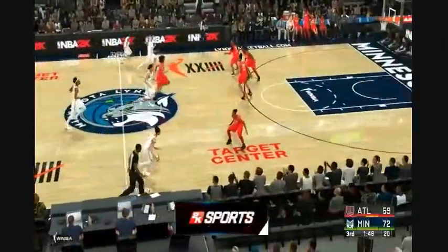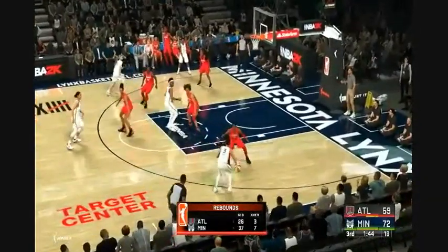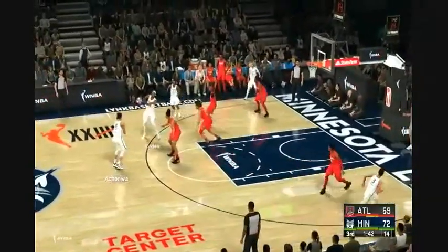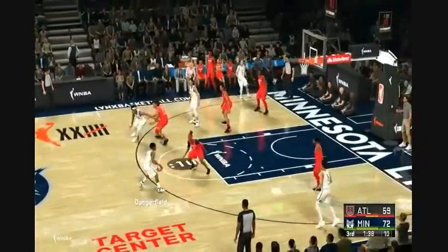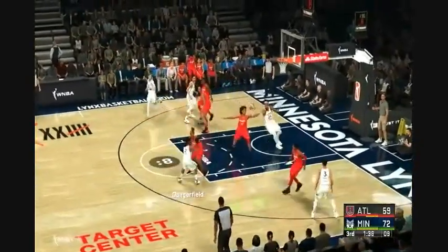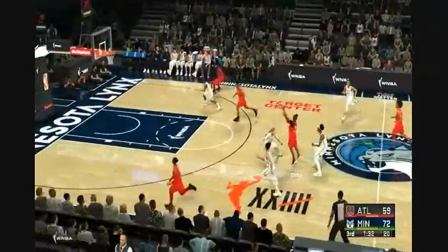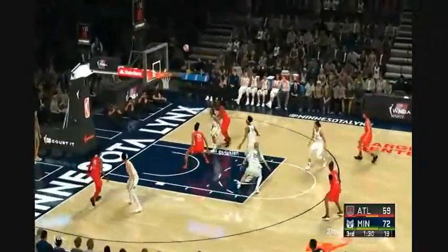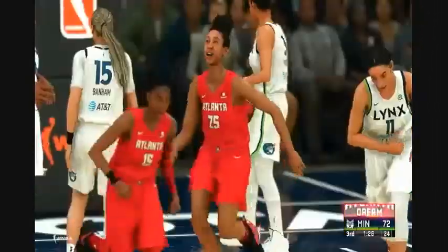Physically, there's no doubt they've been the stronger team, and that 10-rebound advantage tells you all you need to know. Not to mention what it says on the scoreboard, they're really pushing them around. Here's Dangerfield. Back to fouls. Stolen by Hawkins. Pass break. Here come the Dream. Here's Strickland. Here's Billings. And the layup is good.